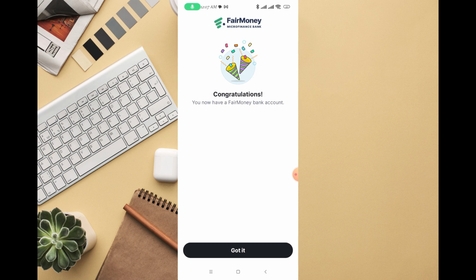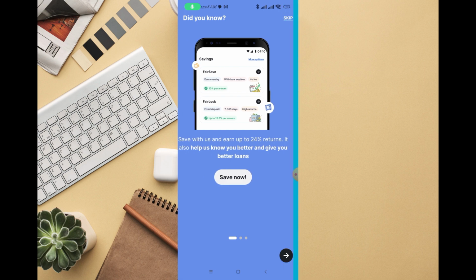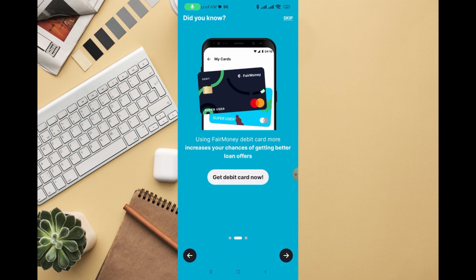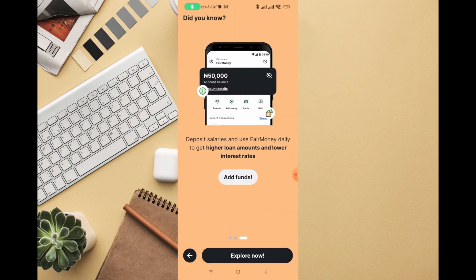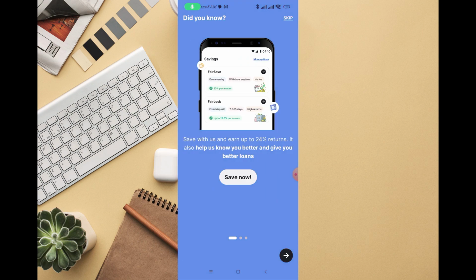So you can see right here, congratulations, you now have a Fairmoney bank account. So good. Then I'm gonna click on got it. So right here you can see, do you know, skip, save now. So you can see all these features right here. So Fairmoney gets debit card now, and also deposit salary and use Fairmoney daily to get high loan amount and lower interest rate. That's pretty amazing. So that is how you can upgrade your Fairmoney account.